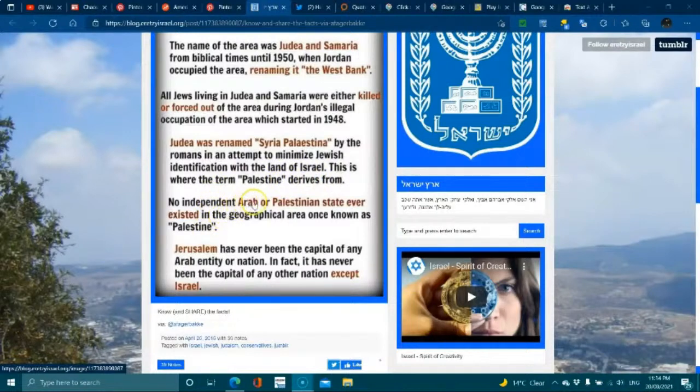No independent Arab or Palestine state ever existed in the geographical area once known as Palestine. Jerusalem has never been a capital of any Arab entity or nation. In fact, it has never been a capital of any other nation except Israel.